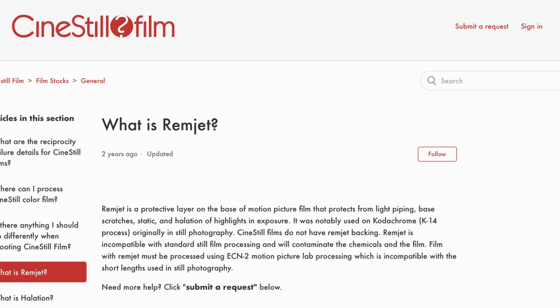The Remjet layer, in simple words, is a protective layer on the base of motion picture film that protects from light piping, base scratches, static, which is what we have seen to be the issue, and halation of highlights and exposure.